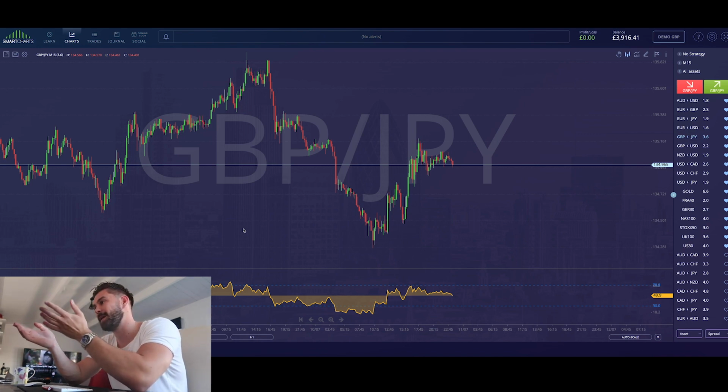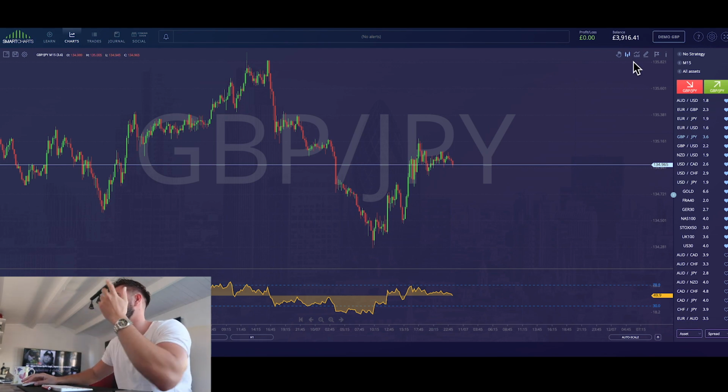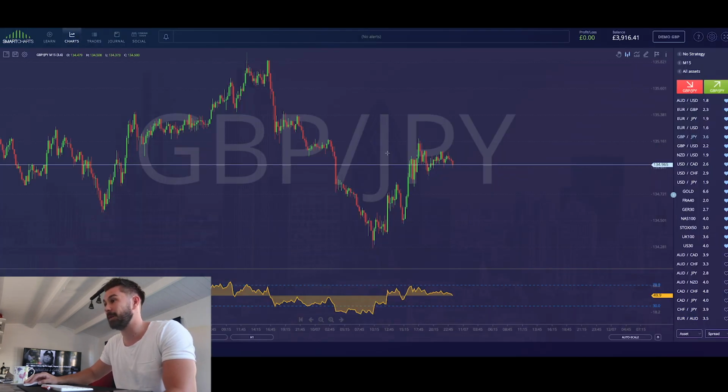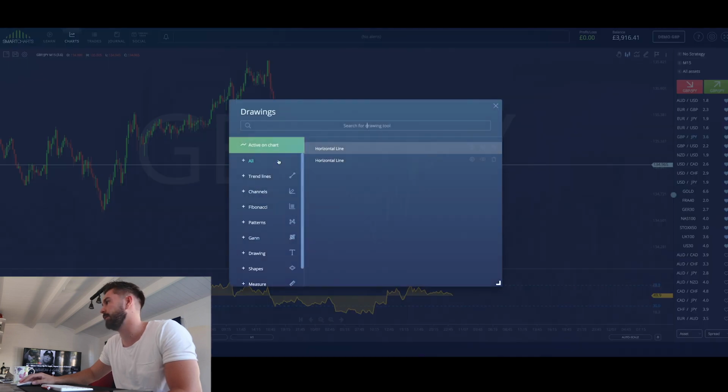So we're looking for where the banks, if you want to push the price up, that means they've got to buy at a lower price. As you can see here, on the 15-minute time frame, I'm going to draw where the banks are potentially going to want to move the price.